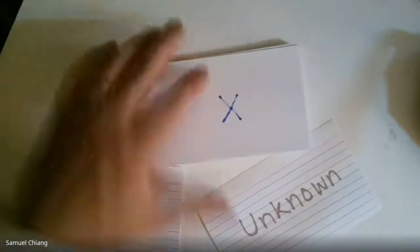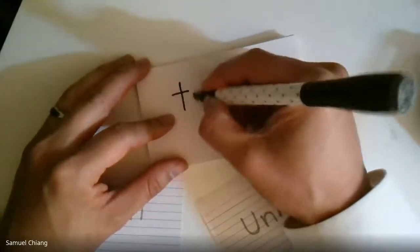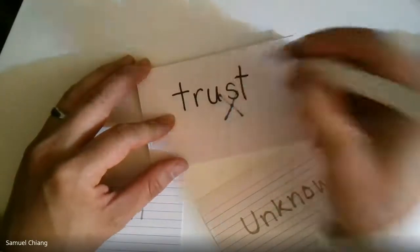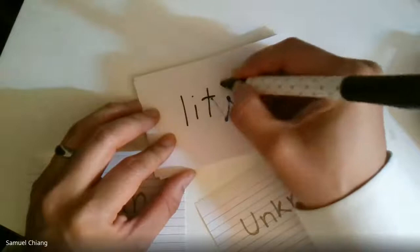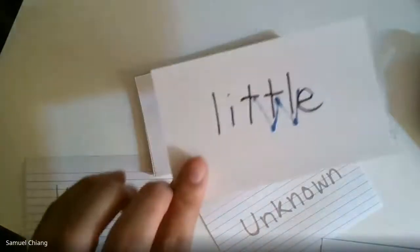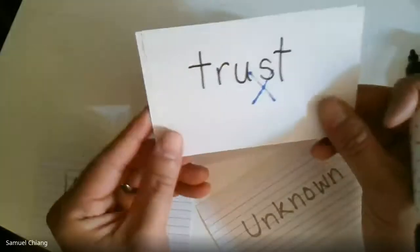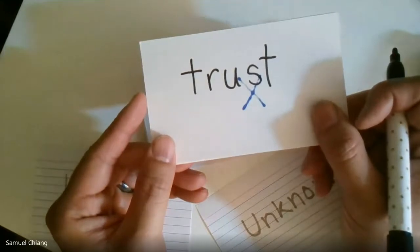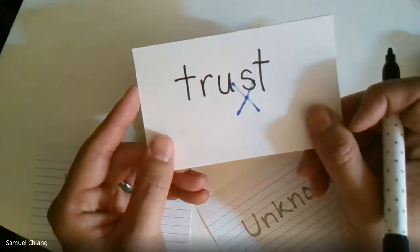If you remember the example that I gave, you don't want to have whole words. So if you were to do a flashcard with "trust" and "little", these types of words, and then just tell them, look at this and memorize it. Because remember, the simple view of reading is that we want our kids to be skilled at decoding, not memorizing whole words.